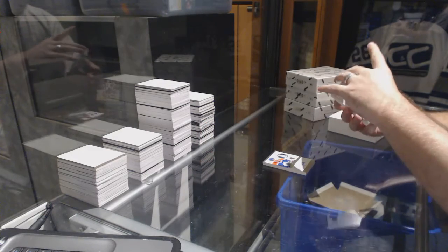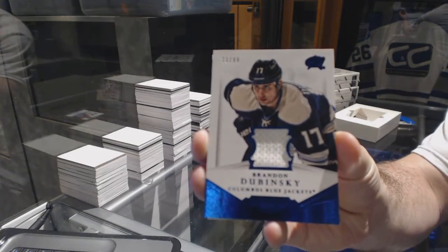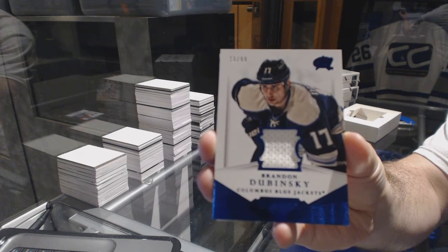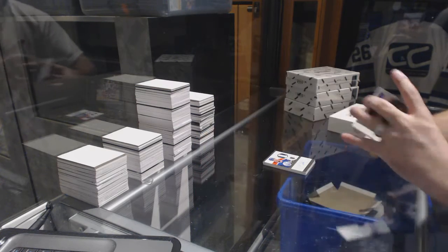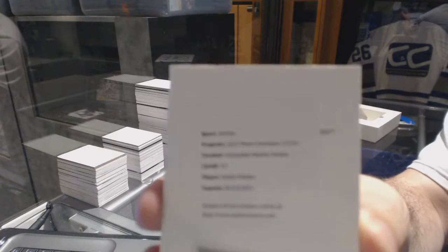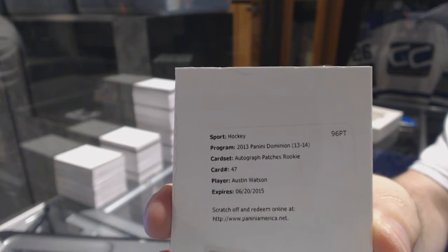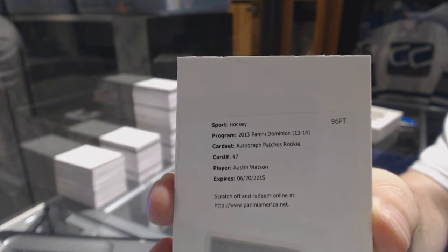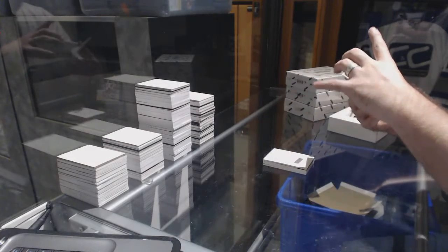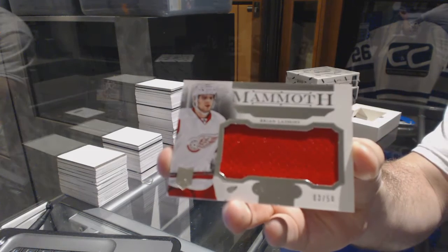For the Columbus Blue Jackets, numbered to 99, Brandon Dubinsky. For the Nashville Predators, an autographed patches rookie, Austin Watson. And Panini still does take the redemptions. For the Red Wings, numbered to 50, Mammoth jersey, Brian Lashoff.